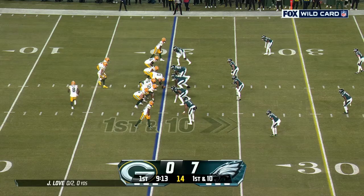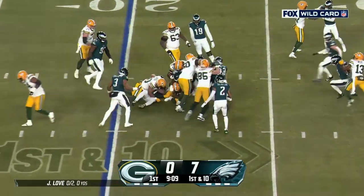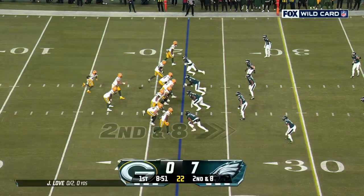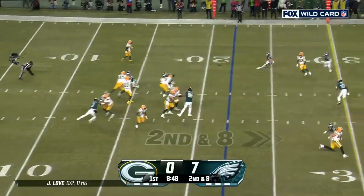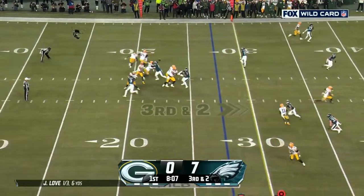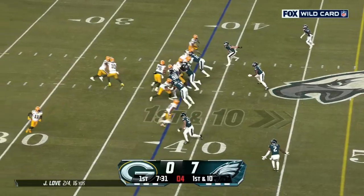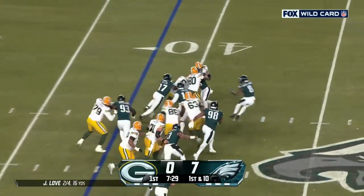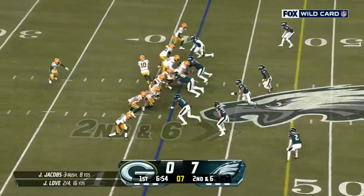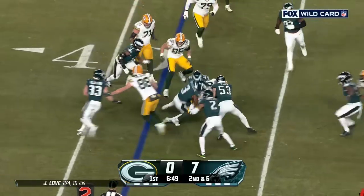Here is Jacobs. Not much there against Love. Quick hit over the middle, and he's got third and 2. Love, near side man, wide open. It's Kraft. He's got a first down. Jacobs, left side, steamrolls his way. We'll see. Here is Jacobs breaking tackles. He does that better than anyone.